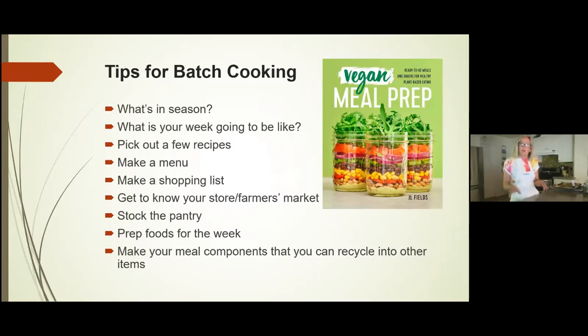And then make your meal components that you can recycle into other meals. So like today, I've got some quinoa. Now that could be a breakfast. That could be a lunch. It could be a dinner. I could throw it into a stew. So we want to think about recycling everything that we make.